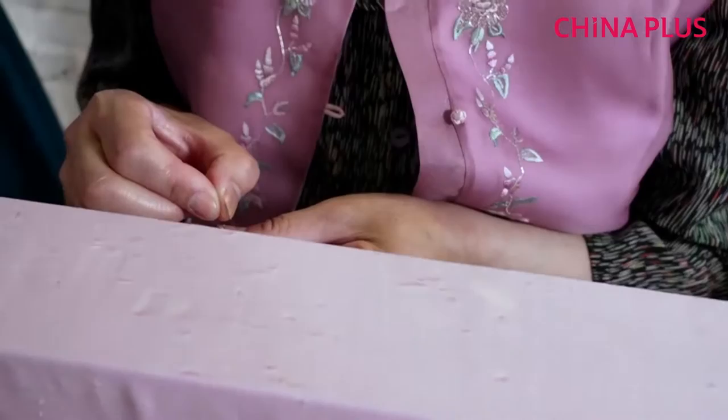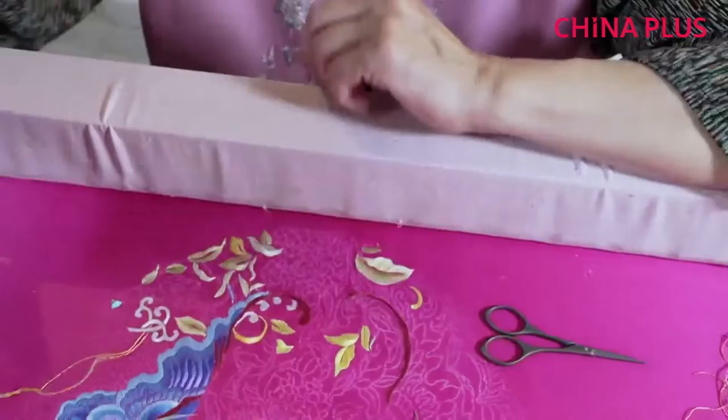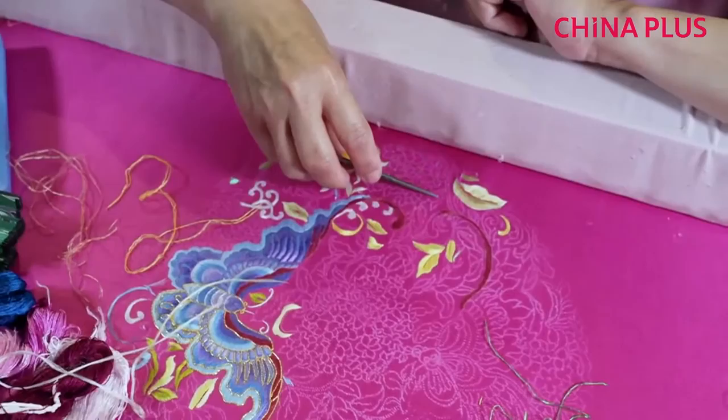So for the Beijing embroidery, there are three characteristics. One of them is the unique status. The unique status is because it's always been used in the court, in specific areas. For example, the dragon represents the emperor. So dragon embroidery can be only used by the emperor.